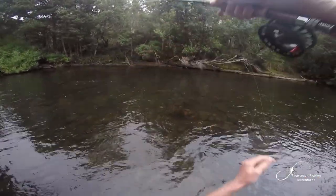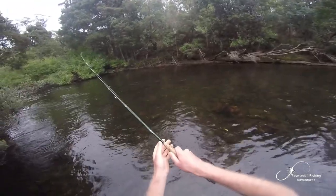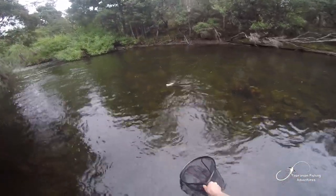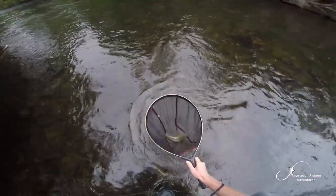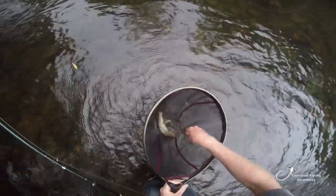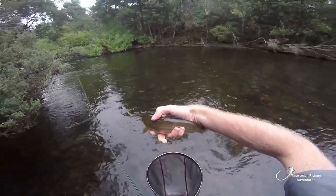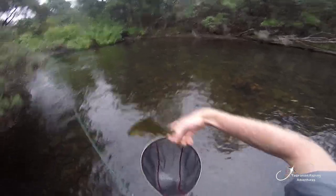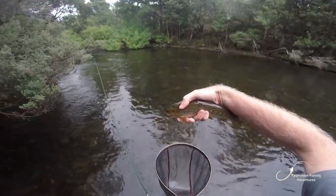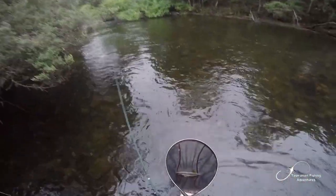Shame I missed the hook set, but I've finally got him. Took forever. Better specimen, this one. Very, very feisty fish. There he is. Saw him rise a couple of times and finally the nymph is the one that brings him unstuck. Tiny little nymph in the bottom of his mouth there. I'll get the hooks out.